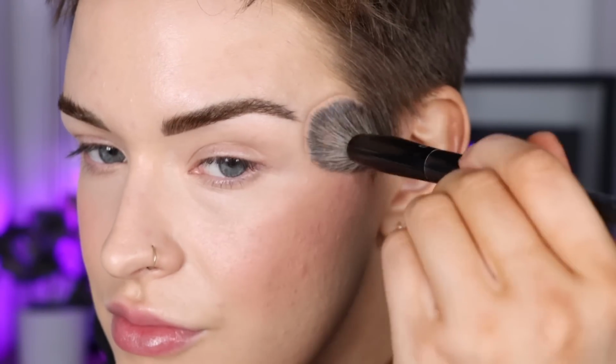You literally dip your brush into it once and you have so much pigment, but you have plenty of time to blend it out. It's not like the liquid Rare Beauty ones where you apply it and you have to blend it out right away. You have plenty of time to work this product.